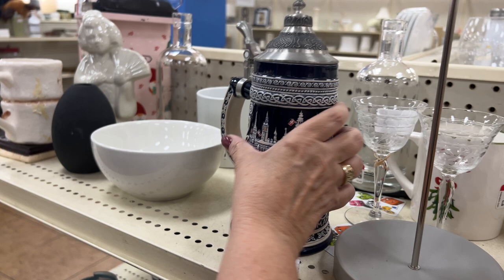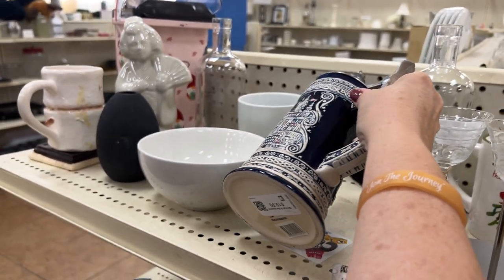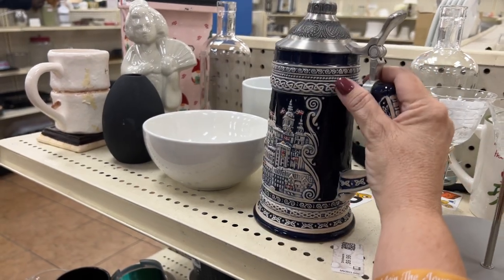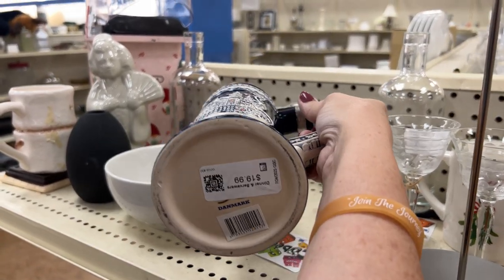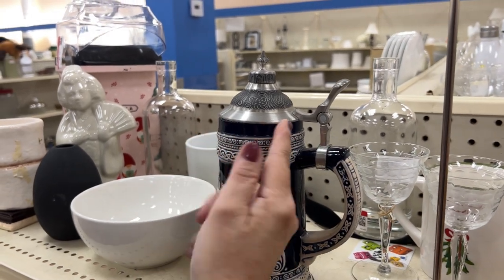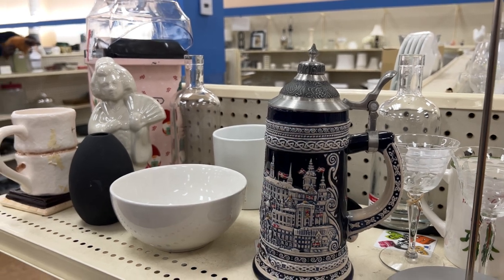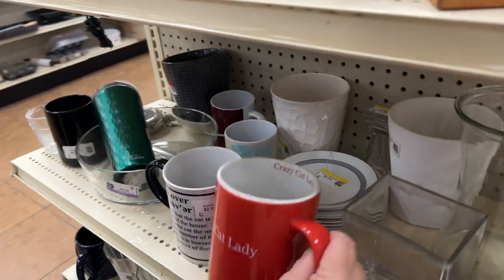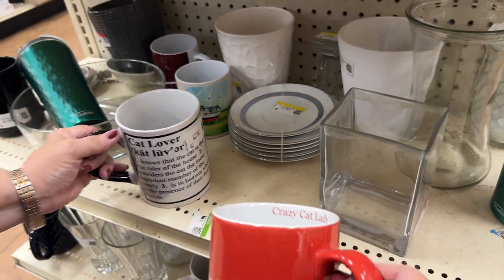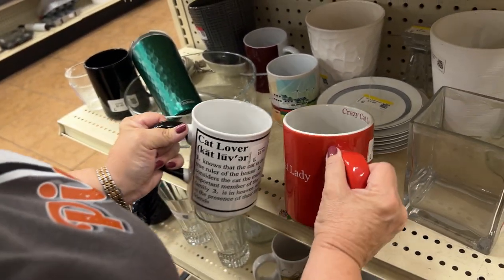And we have what appears to be an inexpensive Danmark Stein. But look at it, how uneven it is. No quality, no craftsmanship on that one. And of course we have Crazy Cat Lady and Cat Lover. Nice new mugs.